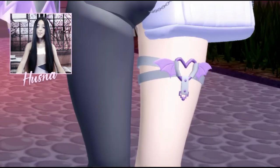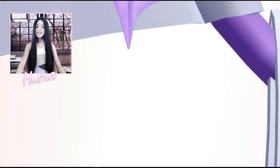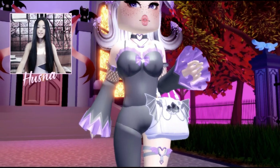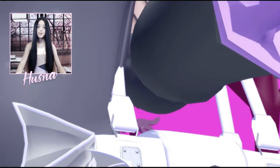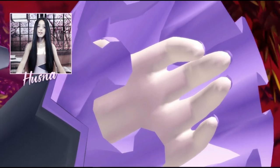They're so pretty. Look at them. Look, garters. Yes, garters. Look at these garters. They're so pretty. I love them so much. They're absolutely cute. And half pants. And this is my vampire tote, which is so pretty, which matches the Batmo heels. I wanted to be all vampire-y today. And this is my Shadow Empress with the nails.